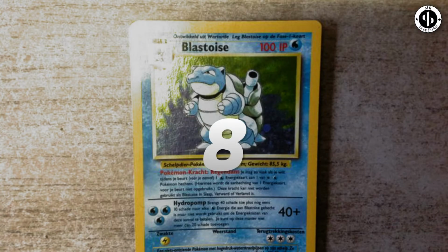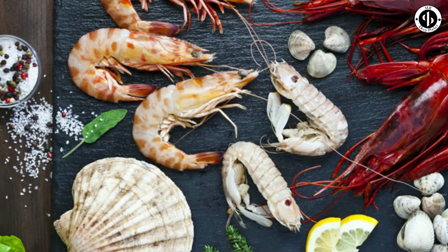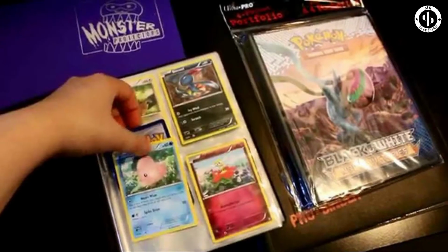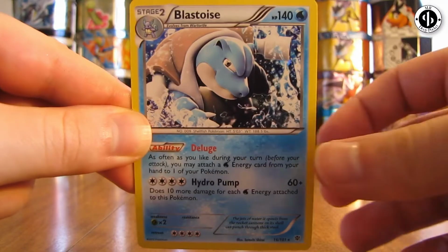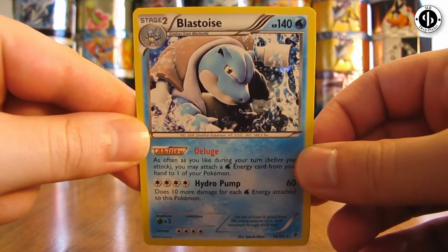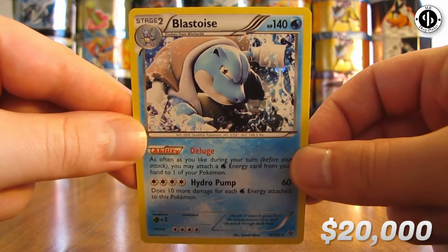Now the next one is number 8, First Edition Blastoise. Do you know, when the initial Pokemon cards were released in North America in 1999, one of the highlights was the so-called Shellfish. Let us tell you, if you were lucky enough to pull this, then keep it in a sleeve. You would ask why? So listen, the first edition of Blastoise cards are recouping close to $20,000 right now. We hope that you held on to it.